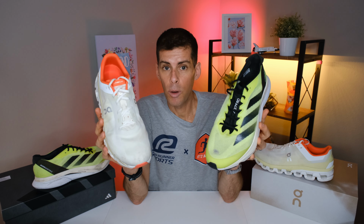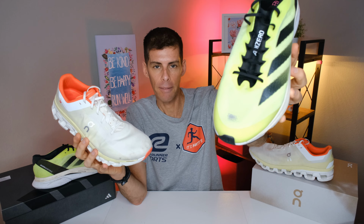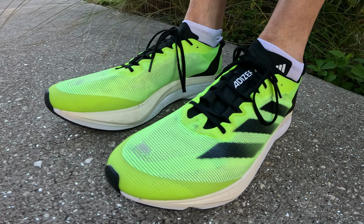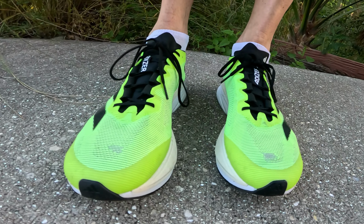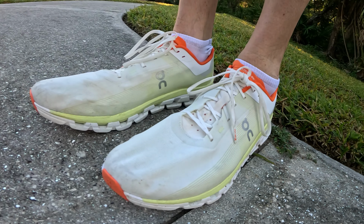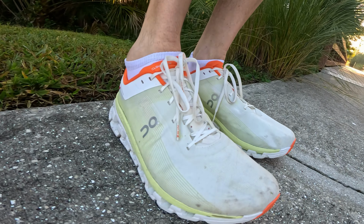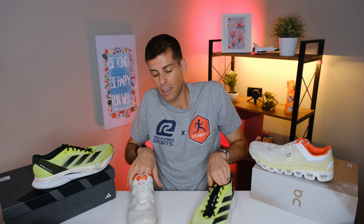Another thing I noticed with the upper is that if I hold up the Boston 12, you can see right on the toe, specifically right where my big toe would hit, you can see that it's kind of worn away from the inside. The On Cloudflow 4, the upper seems to be holding up remarkably well. So as far as build quality goes, I'm going to have to give it to the Cloudflow 4 on this one. Let's just do a little comparison of the outsoles.